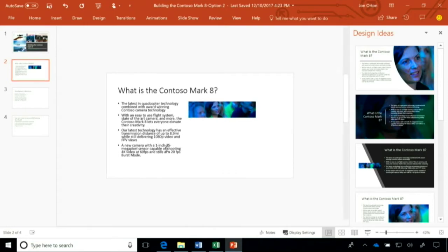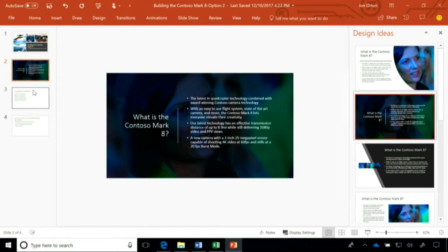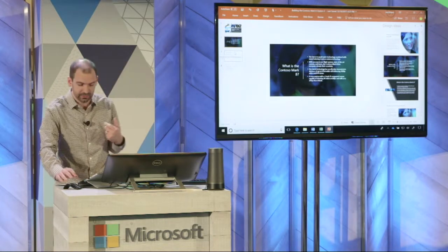And as I page through the designs that Cortana's chosen for me, you can see it's making the face the hero of that image. Now, I told you these are getting smarter, and one of the ways that Designer is getting smarter is it can deal with more types of content. So not just images, but now text.